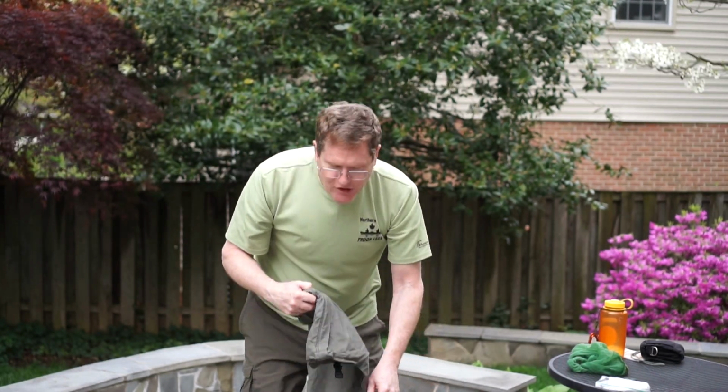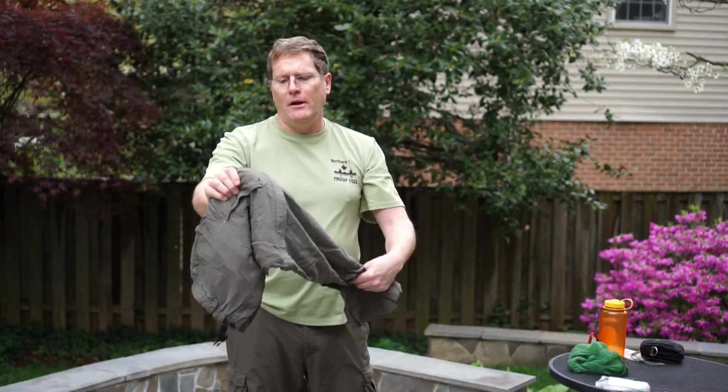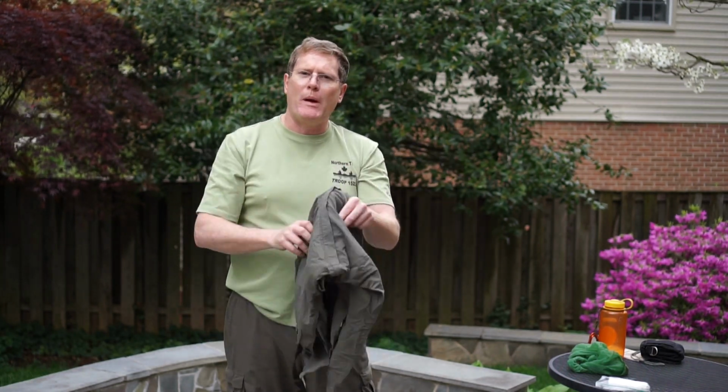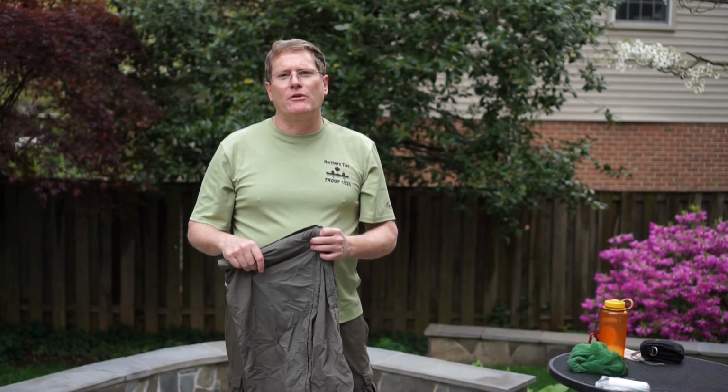I have my spare dry pants. They're zip-off, so if I want to turn them into shorts, I can. But just 1 extra pair of pants should be all you need. As we talk about layering, I'm going to have a pair of rain pants as well. And those rain pants layered over these pants will be sufficient to keep you warm during your time.